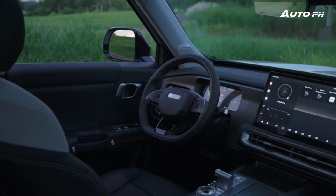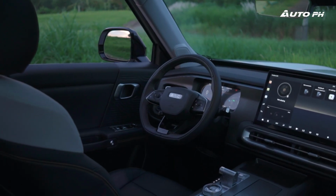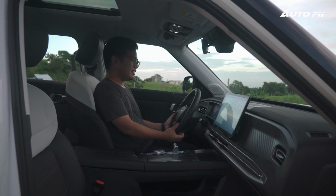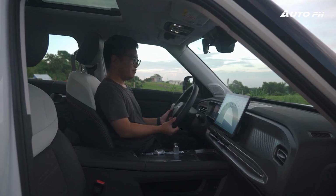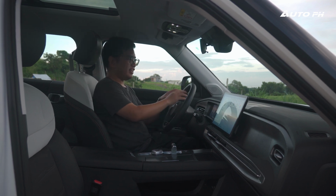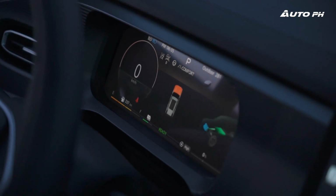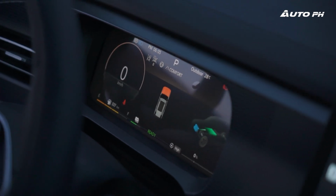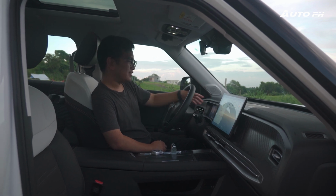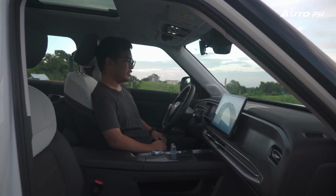It does look very, I don't know, normal crossover or sedan-like for a rugged vehicle like this, but it is tilt and telescopic adjustable. Very nice amount of adjustment over there. Behind that we also have a 10.25-inch digital instrument cluster, so it's actually very well integrated into the dashboard of the vehicle. It doesn't pop out or look like an afterthought, which is very nice.